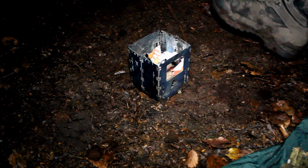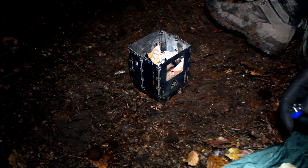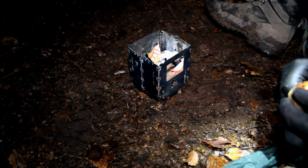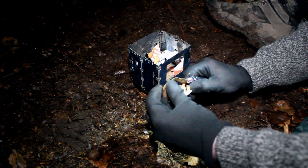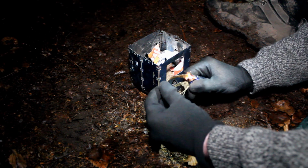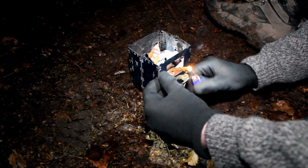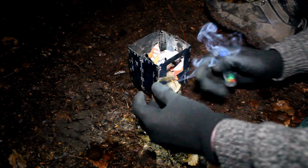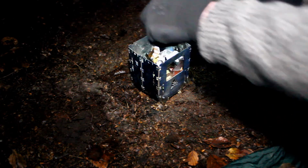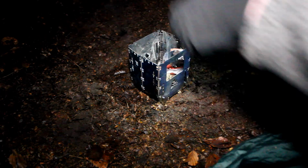So here's a little bit of the birch bark that I got before. Let's see if we can get this going. Might be a little bit damp. Yeah, it's probably a bit too damp. And I know I should rough it up a little bit. So let's try a little bit of paper and whack that in there. Let's get all that in there.